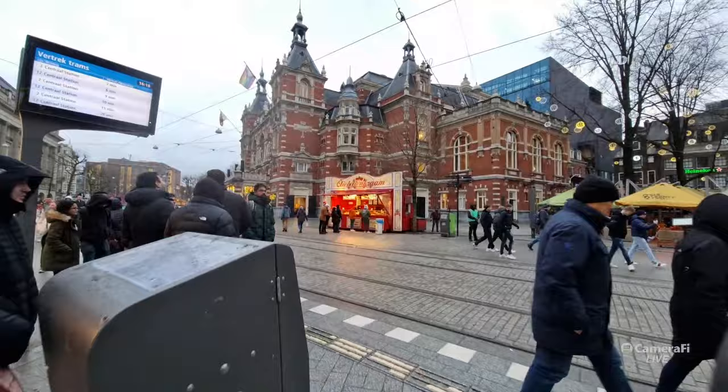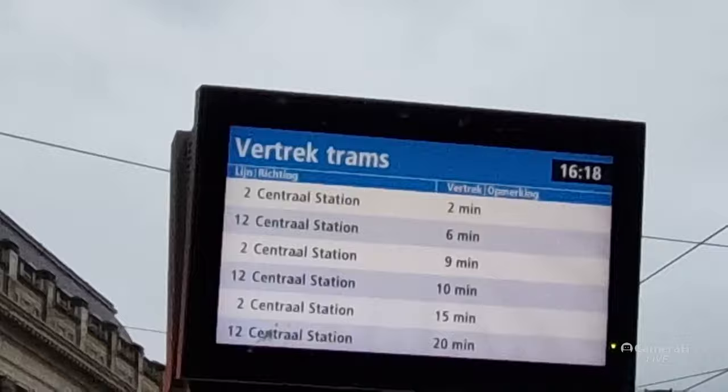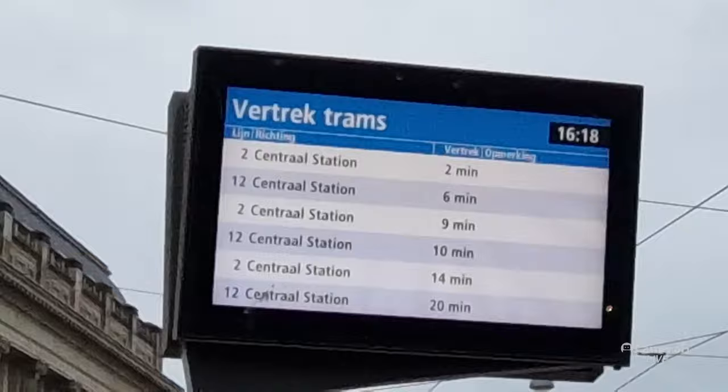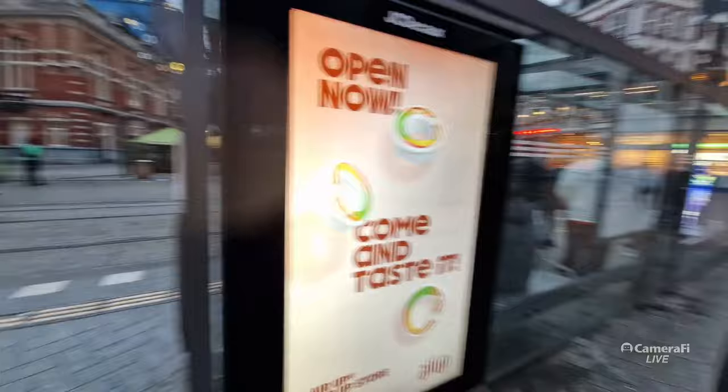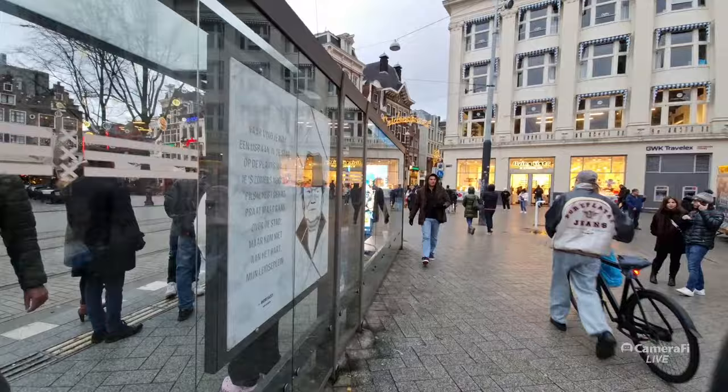So the tram frequency to Central Station is, as you see, like every 3 or 4 minutes. Yeah, it's more frequent actually. So if you wait 3 minutes here, you can get in the tram and in 10 minutes you will be in Amsterdam Central Station. But if you have time and want to walk, it's only 25 minutes from here if you follow this direction, and you can see a lot of popular attractions and squares around.